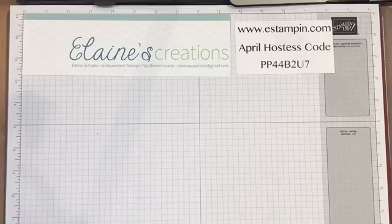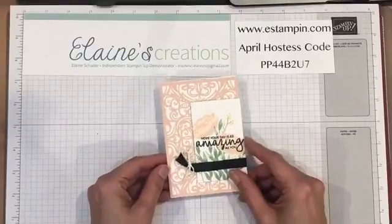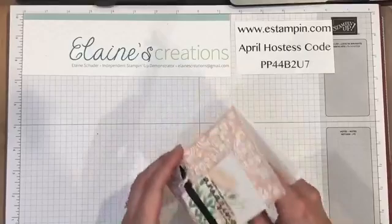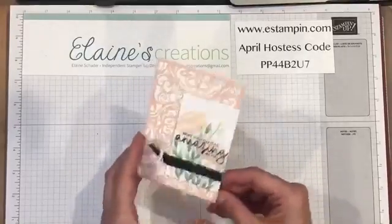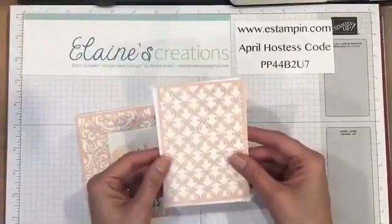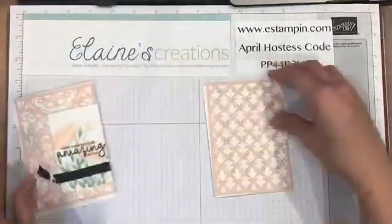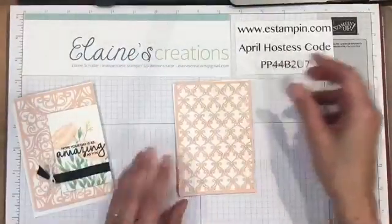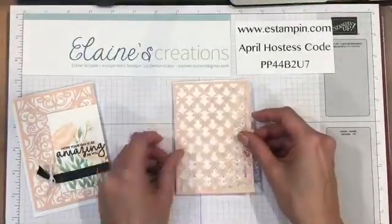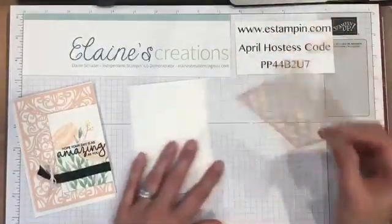The next card I'm going to show you is using our note cards and envelopes. And so I have just taken them out of the package. They're already pre-cut. And it looks like I've got some adhesive accidentally on them. And then I've taken some of our laser cut specialty paper that's in the Occasions catalog, and I have cut it. It comes in 12 by 12, and I have cut it down to these little 3.5 by 5 sheets that I'm going to be able to just directly place onto the card.